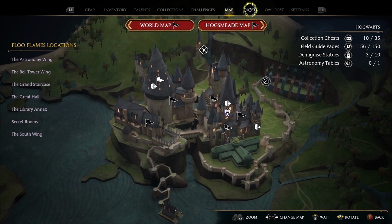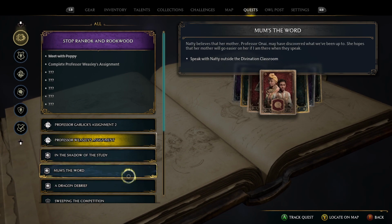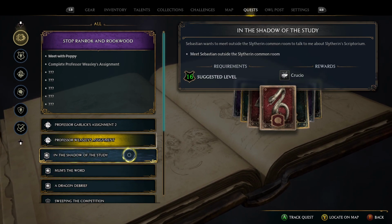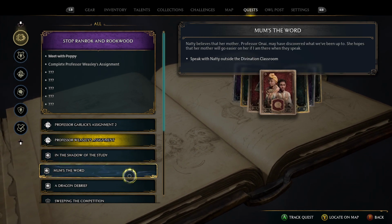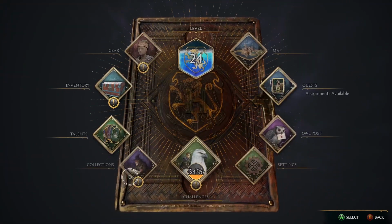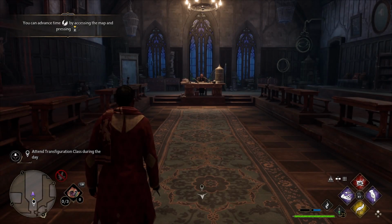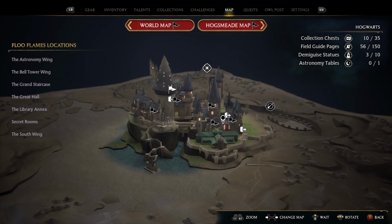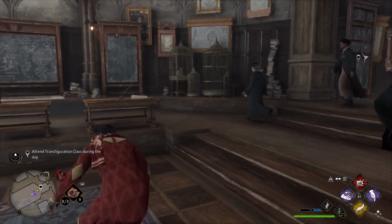Let me just check all the quests we have. So these are all relationship quests right here. Shadow Study. Oh, we learned Crucio? Ooh. Alright, okay. Things are about to get into high gear. Oops, I forgot to actually do what I need to do. This is also, by the way, the first time we're attending Transfiguration Class, so that'll be fun.